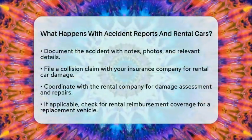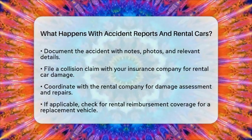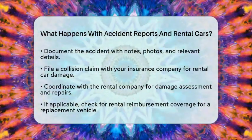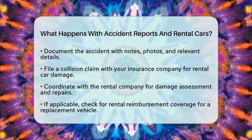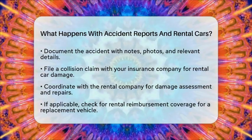If you have rental reimbursement coverage as part of your policy or purchased it from the rental company, your insurance may cover the cost of a replacement rental while the damaged vehicle is being repaired.